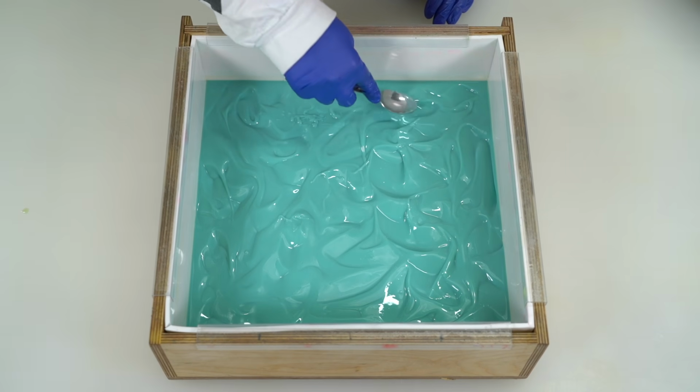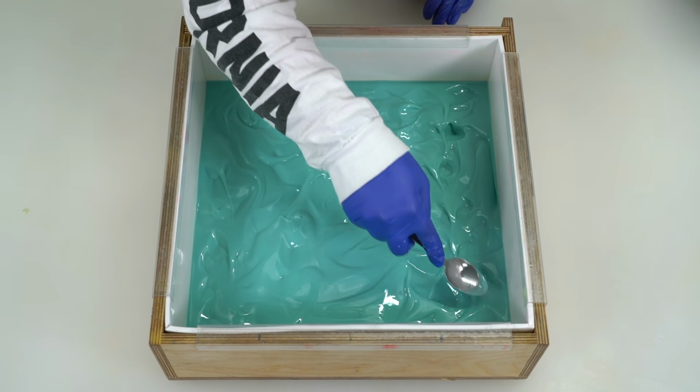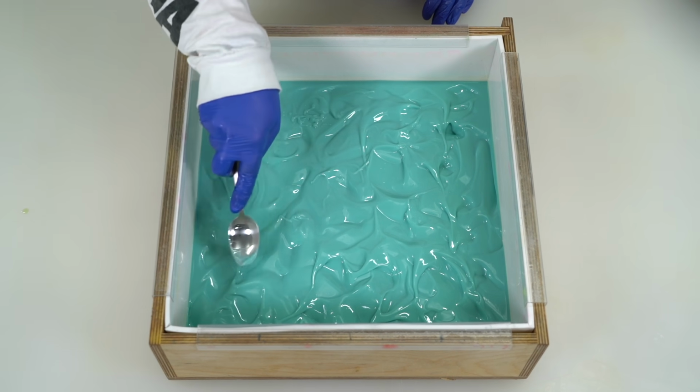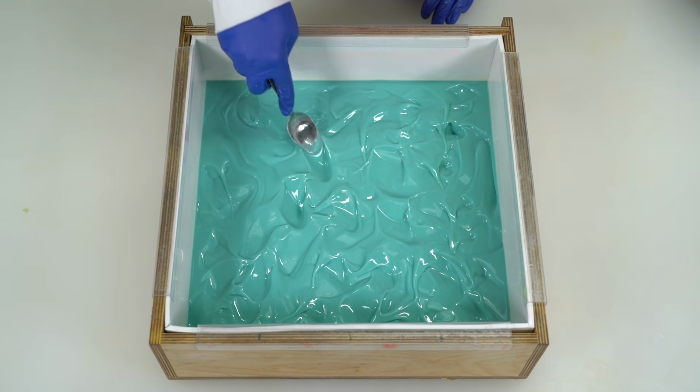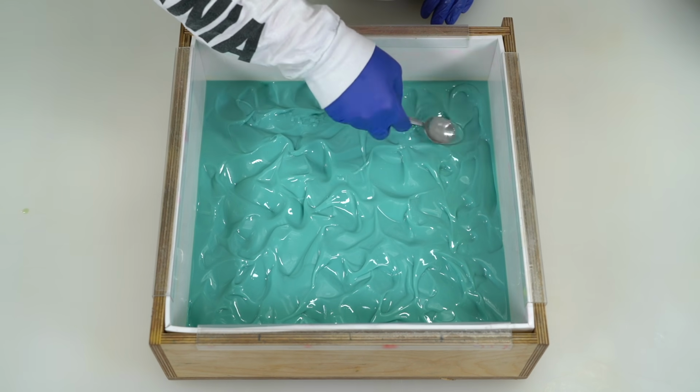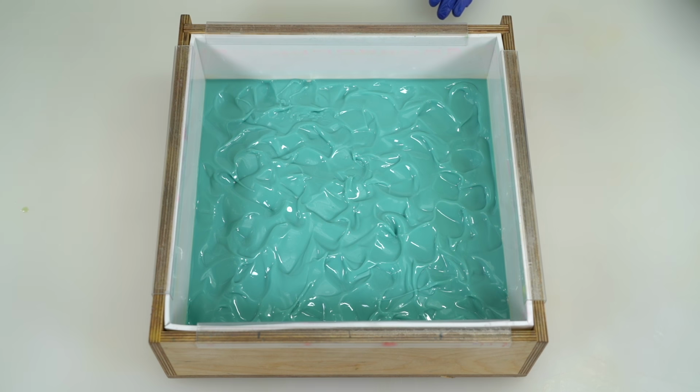All right, got a little bit of texture going on here, so I'm just mashing this little spoon. This was a kitchen spoon, now it's not. All over the place, just giving it a light, bumpy texture. Let's pour the next layer.